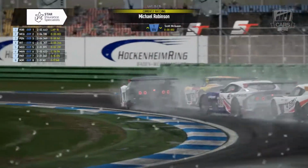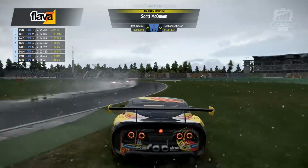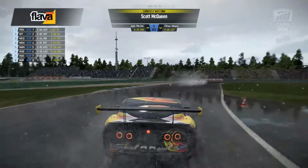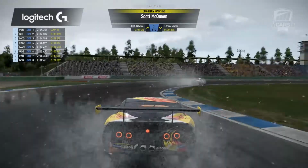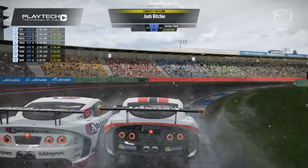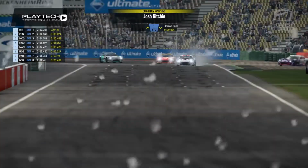There's more drama. Michael Robinson is taking out McQueen. Scott McQueen is going to drop down to P3, and Josh Ritchie is going to move into second. Can Josh Ritchie steal the lead from Penne? Penne is going to have to defend hard. Here goes Ritchie down the inside. This is brilliant racing. Josh Ritchie, he's pushing. Can he take out the lead? It's a drag race to the finish.